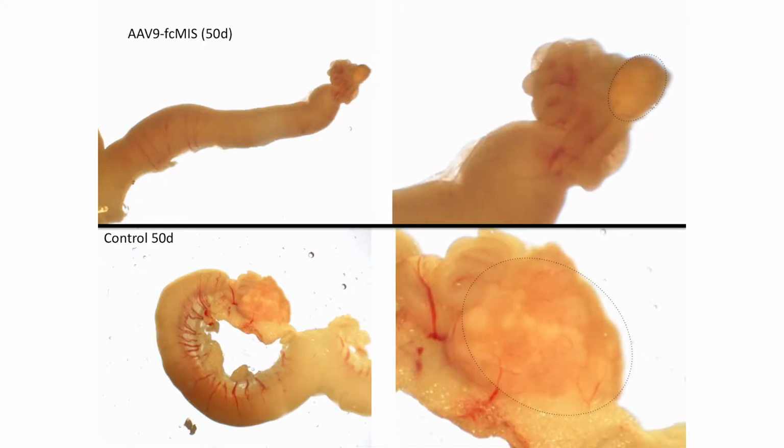And then, as I mentioned previously, inbred mice are more tolerant to foreign antigens, especially when you give gene therapy. It's something we can discuss also later on. It seems to help tolerance of antigens. But you can see here the effect of the cat MIS in a mouse. So this is cat in mouse.